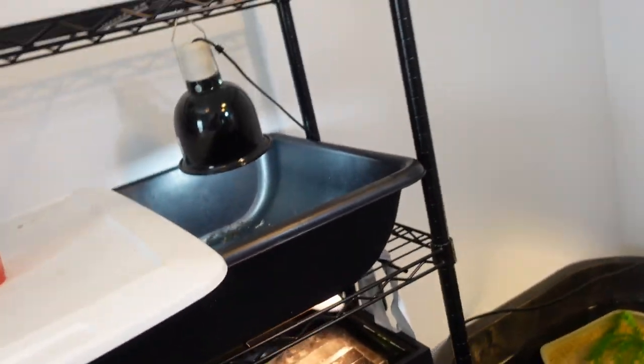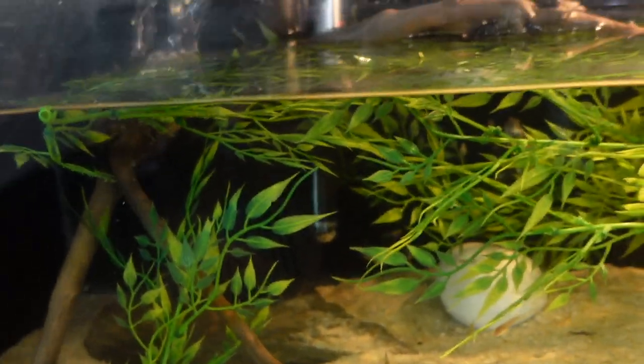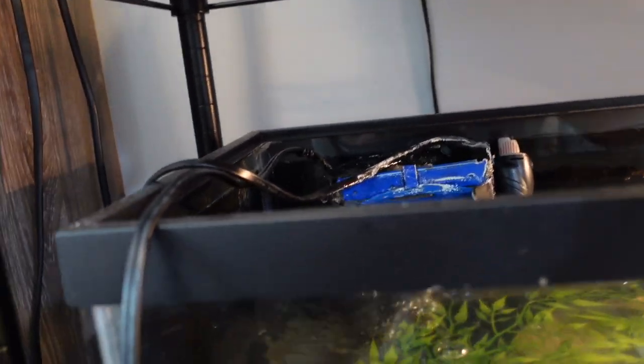All right, children. It is time to figure out what is going on. All right, pumpkin. This filter might need cleaning, does it? Yeah, I should clean it. Hello there, little spotted baby. We will get to you in a moment.